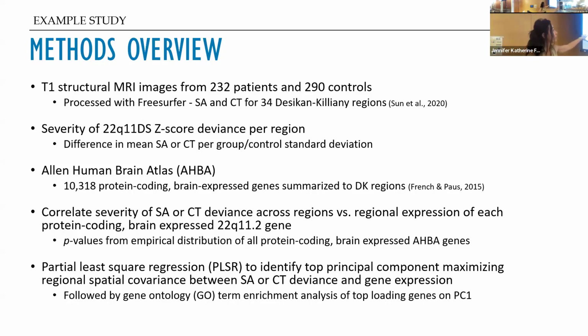And then we also did a sort of a check. We used what's called a partial least squares regression, which is a really common analytical technique that people use in this area, which basically identifies a top principal component that maximizes the spatial convergence between the transcriptomic data and your imaging phenotype. So it's like a principal component analysis, but to maximize the covariance across these two different sets of variables. And then we could also get transcriptome-wide gene loadings onto the top principal component output by this analysis technique.